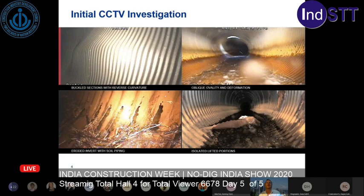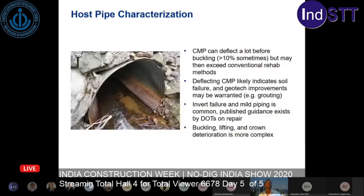So this other photograph that I have here in the bottom left shows invert erosion with soil piping. You can see where the bottom of the culvert was scraped away, and then that soil support was eroded and washed away. And the picture on the lower right is an isolated lifted portion. That's where we've got pieces of it that got either lifted up and broken away from the invert. So a problem with the culvert there.